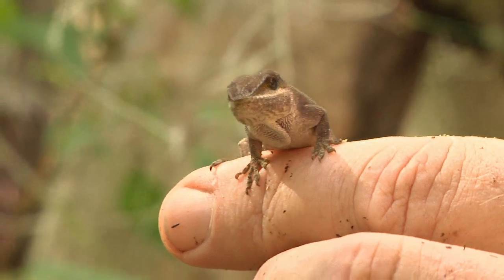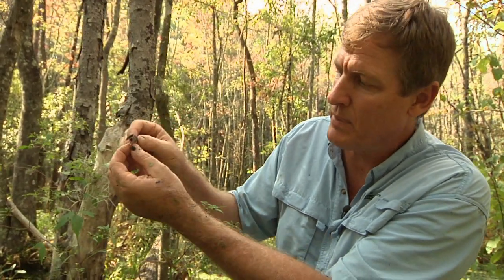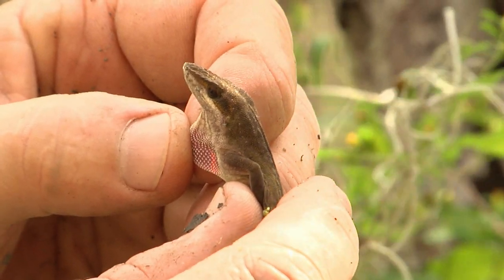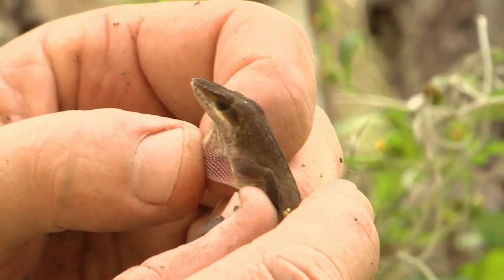And I can tell this is a male, and one of the ways I can tell this is because of this dewlap. He has a great big dewlap, and that's one that he uses to signal other males and females. In fact, he wants to attract females, and he wants to tell other males to stay out of his territory. And so what he'll do is, he'll actually do push-ups, he'll spread that dewlap out to advertise for females and also to run males off.